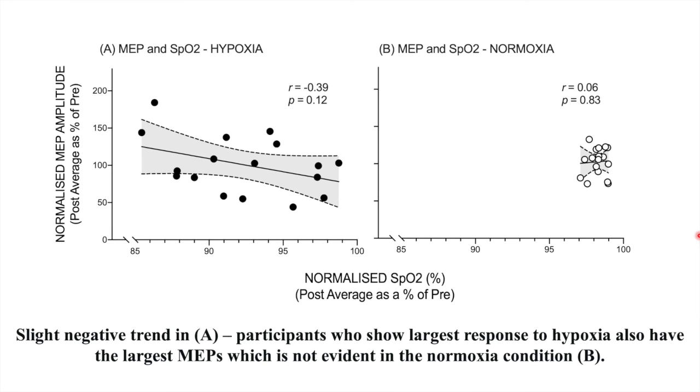Bivariate correlation analysis shows that there was no significant relationship between an individual's oxygen saturation, as shown on the x-axis, and normalized MEP amplitude, as shown on the y-axis. Whilst not statistically significant, there was a moderate negative trend between SpO2 and MEP amplitude in the hypoxia session, whereby those who showed the greatest hypoxic response showed the greatest change in MEP amplitude. This suggests that the dose of hypoxia used in this study was not sufficient to induce hypoxia in all participants and may contribute to the lack of changes observed in corticospinal excitability at the group level.